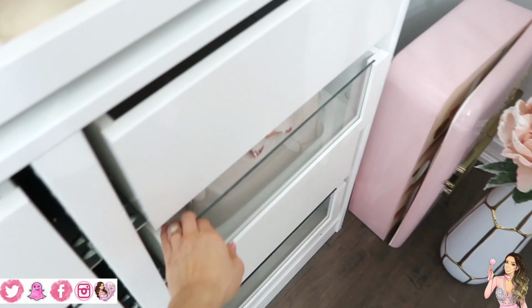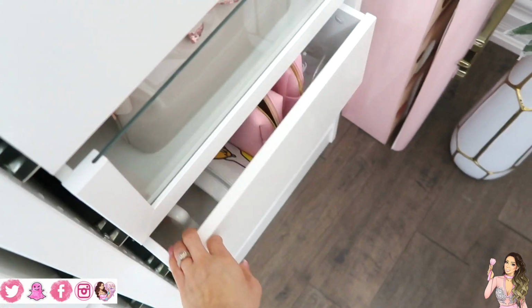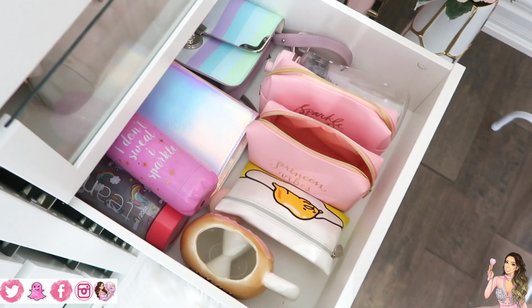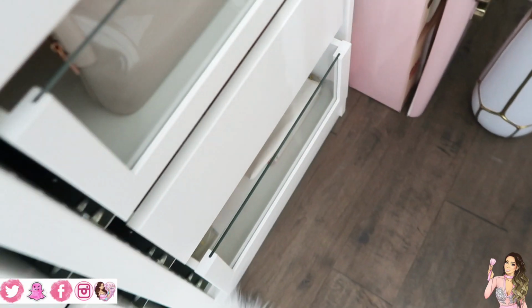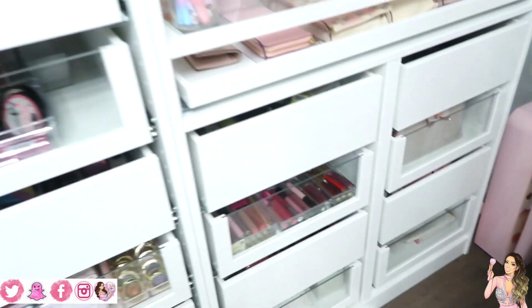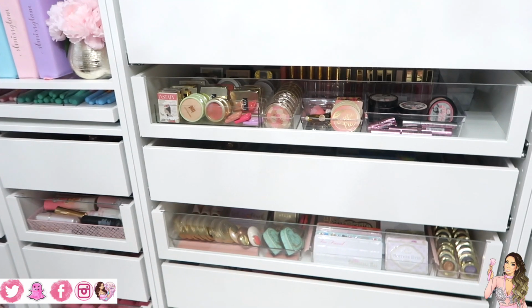And then right down here, I just have some makeup bags, nothing crazy. And right down here, more makeup bags, some random things. And more random things down there. So yeah, I pretty much went through all of my makeup drawers though and showed you guys all of my collections. So that is pretty much everything that I have.